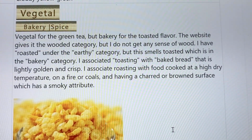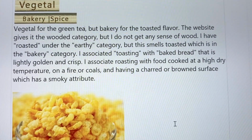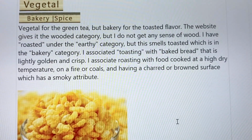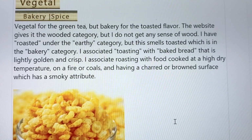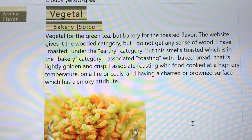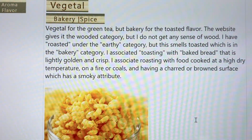But I struggle with that because that's a toasty smell. And the website gives this under the wooded category, and I did not get wooded. Wooded to me would smell like oak or pine. And I have roasted under the earthy category, but this smells toasted, which is the bakery category. See, this is very confusing, and I have been making some personal decisions on how I want to categorize things.